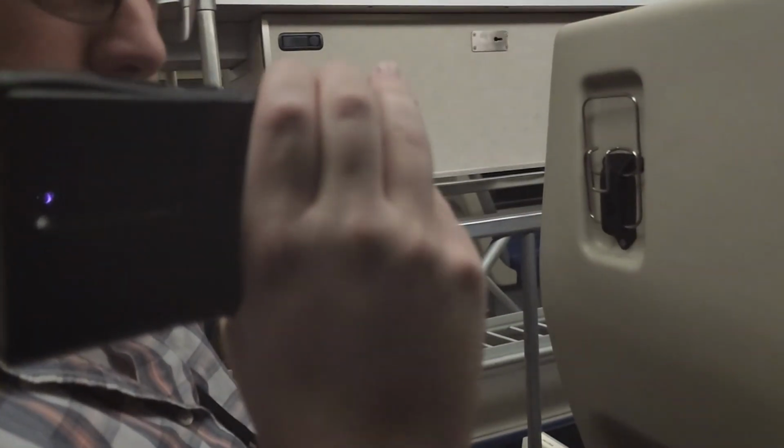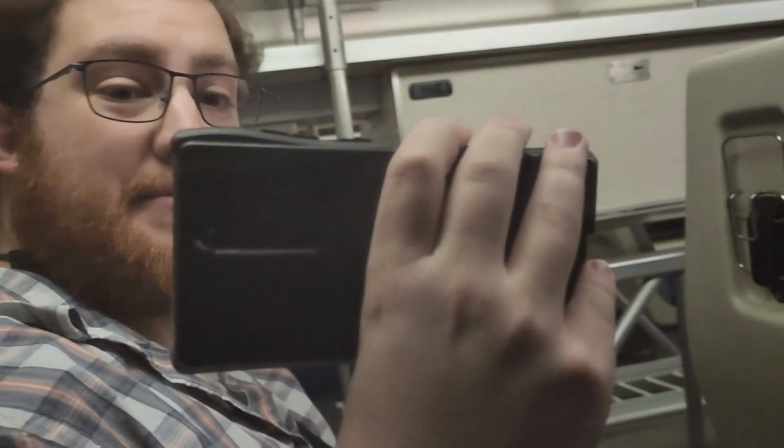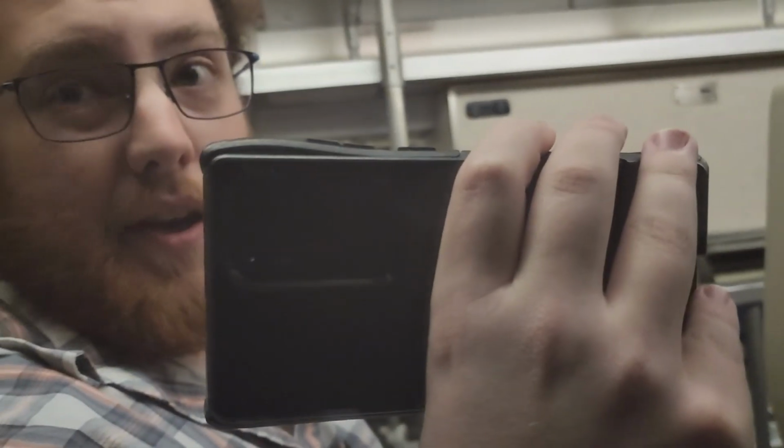Fun fact, tunnels are dark. I don't know why I thought anything interesting was going to be visible in here. Next station, L'Enfant. There we go. I heard no announcements and was a little concerned. I don't know what I was expecting out of the tunnel. Of course, I'm not going to be able to see anything.